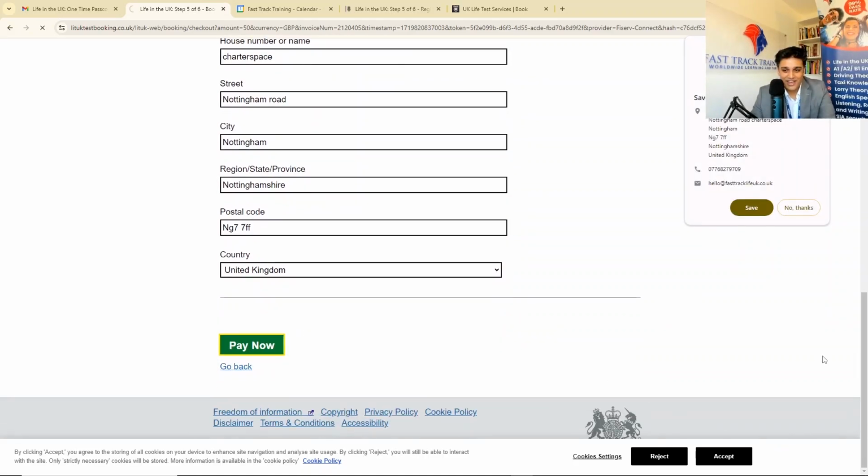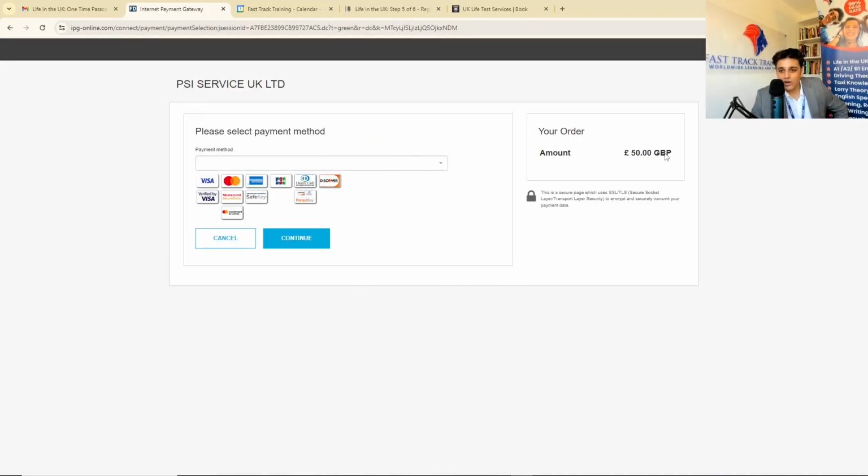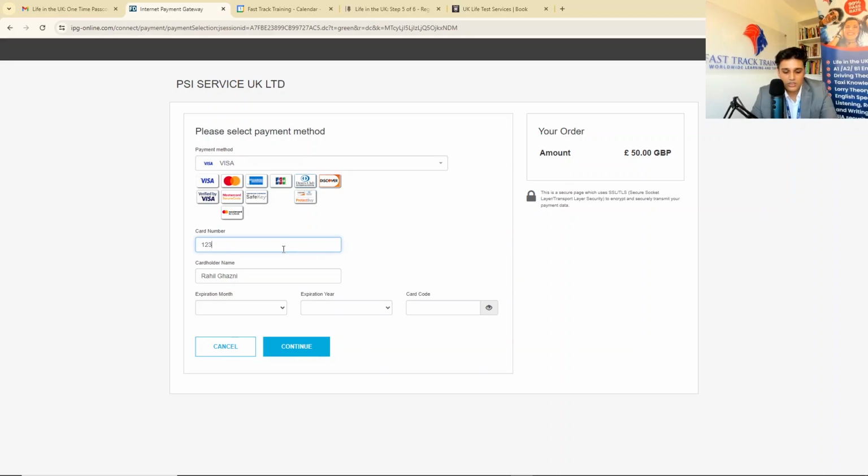Okay, so we click pay now, then click save. Don't worry about that little bit at the bottom. And now we're at the card payment screen. So we're going to put in a MasterCard or a Visa card. What are the details? Expiration month, expiration year, and then the code at the end, 3 digits at the back, and all these details.